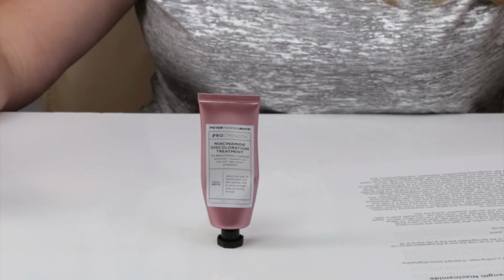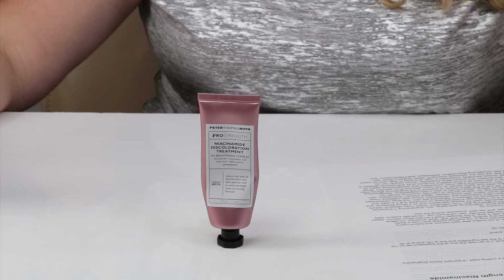Peter Thomas Roth recommends applying this twice daily in the morning and evening. I just use this in my evening routine because I like to keep my morning routine as short and simple as possible. They also recommend to start out slowly and gradually build up to daily use, and then also be sure to use a moisturizer with sunscreen during the daytime.